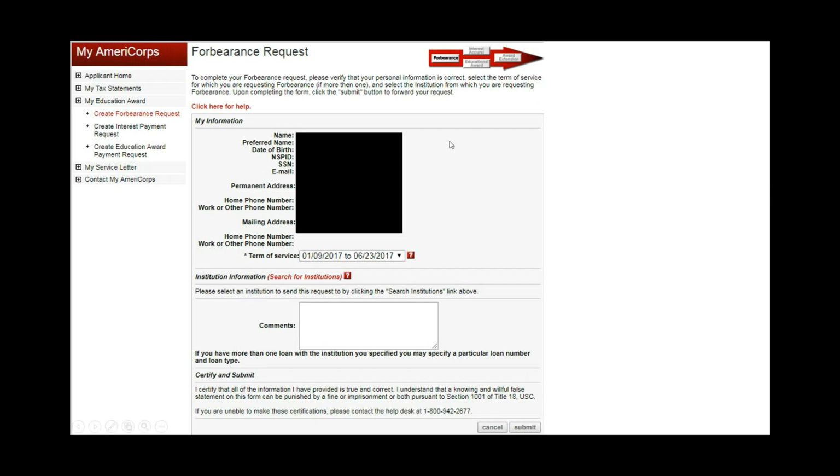And then you just want to make sure that all this information is correctly filled out. You definitely want to review it one or two times just to make sure that you are completely fine with what you're submitting. And then after you've looked over it very carefully, you are going to hit the submit button at the bottom.